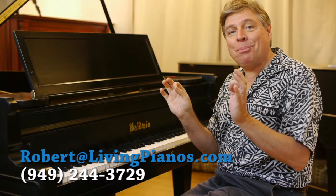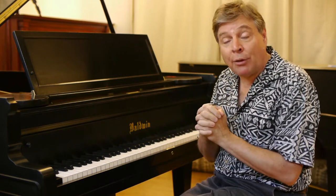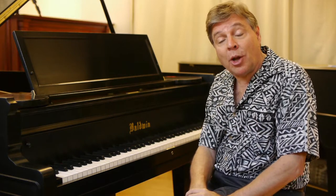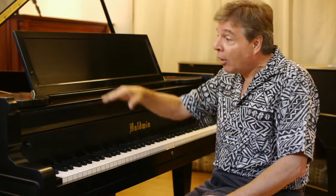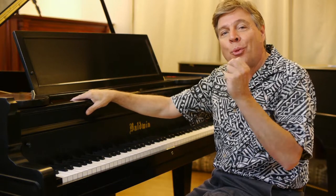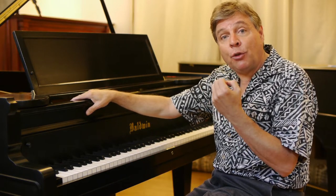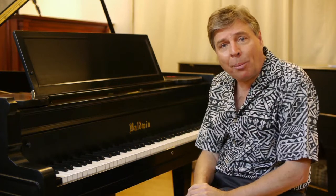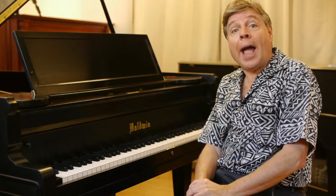There have been many of these Baldwins that have come through, and they're delightful instruments. As a matter of fact, some of them ended up in recording studios and performance venues, as well as people's homes. It's a great size grand piano. 6 foot 3 inches gives a tremendous bass, a rich sound, but it's not overwhelming in volume for a home, and yet it gives the experience of a larger grand.